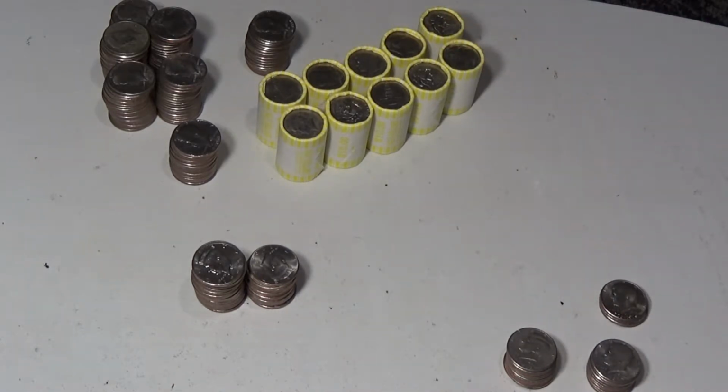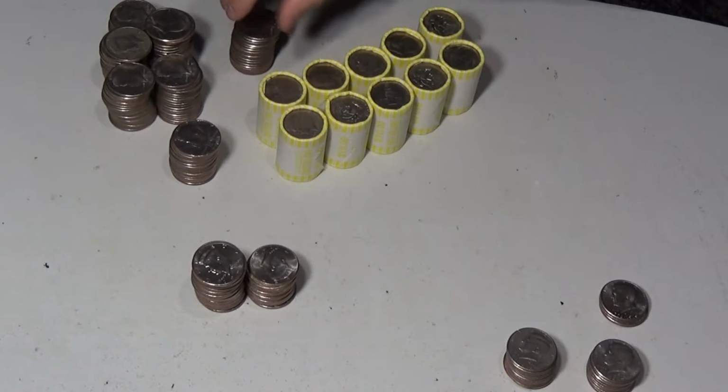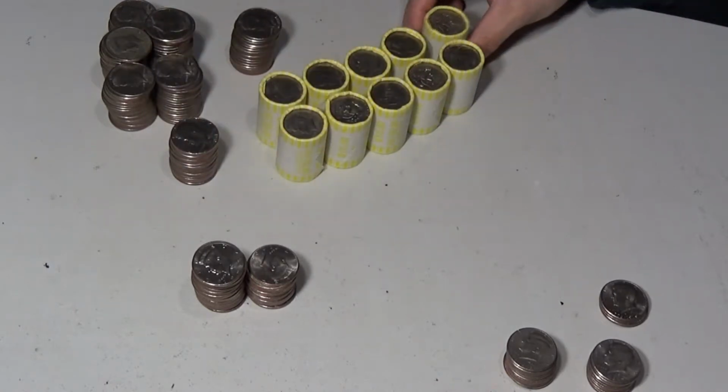So here I am, right at the halfway point. Most of them are from the 1970s. A few from the 80s, 90s, and 2000s, but the majority of them, just like last time, from the 70s, early 70s.